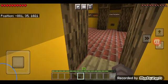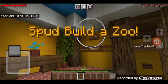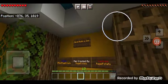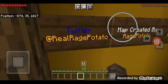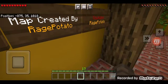Today I'll be doing a Minecraft tour, since I don't have Minecraft. Today's zoo is called Spud Got the Zoo. Spud Got the Zoo is created by Real Potato. There's Twitter, Rage Potato, YouTube, Rage Potato.